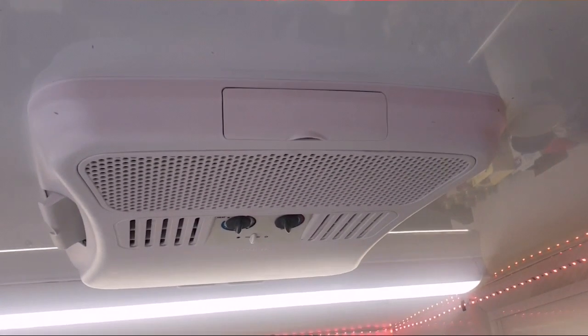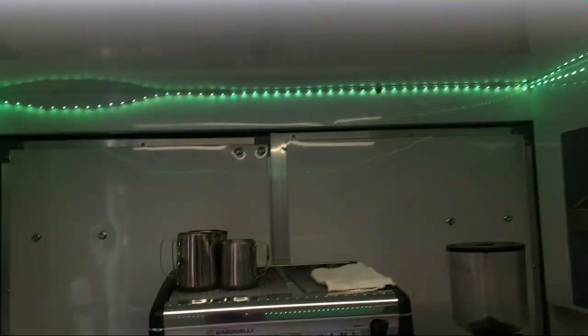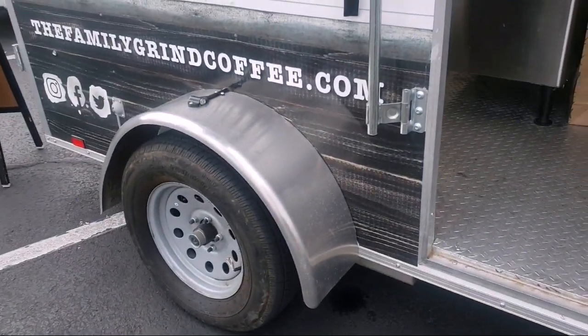We do have an air conditioner in here. We are in Arizona, so it gets, you know, 110, 115, 120 degrees outside in the summertime. So we have to have AC, otherwise we'd probably end up dying. But anyway, as you can see, it's just a small little 6x10 trailer, single axle.